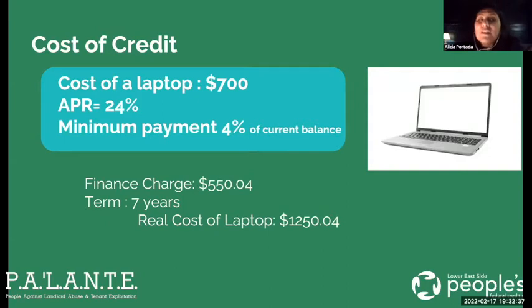In this example, if you choose to do minimum payments, the final finance charge will be $550 and 4 cents. So it will take you a term of 7 years to pay off the $700 loan or charge: 7 years and $550 extra. So the real cost of the laptop, in this case, will be something around $1,250. So we can go to the next slide.